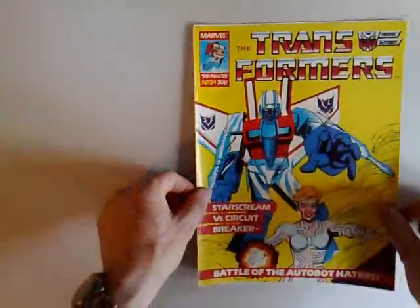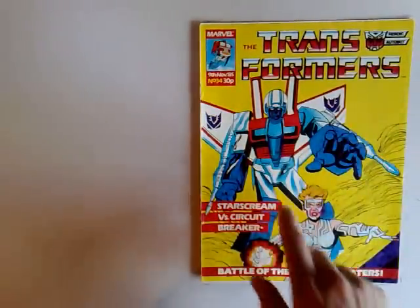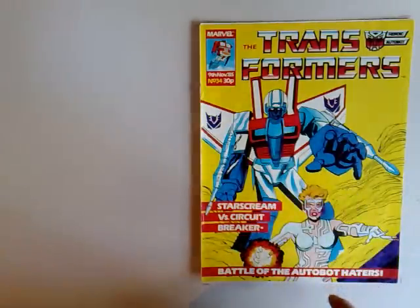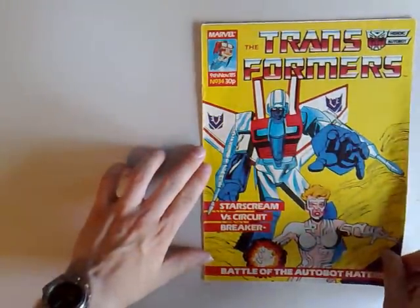So there we go. And then we come to the second part of Disintegrated Circuits, which features a strange sort of cover. I think it was off the US comic, this one, with Starscream. And it looks like he's got a crash helmet on there, which is a bit strange, but there we go.